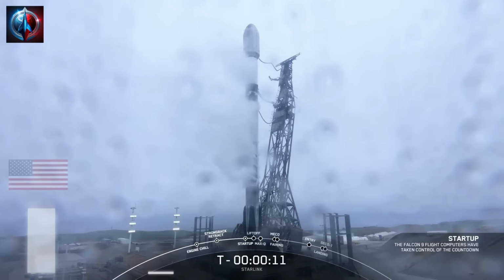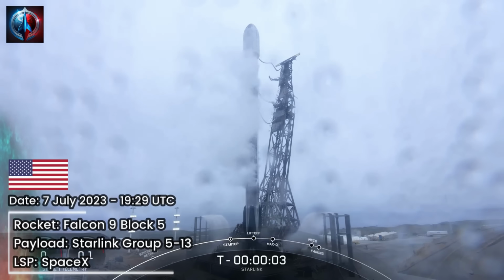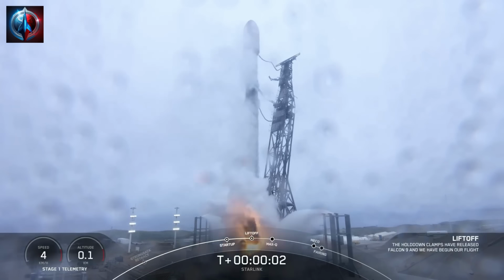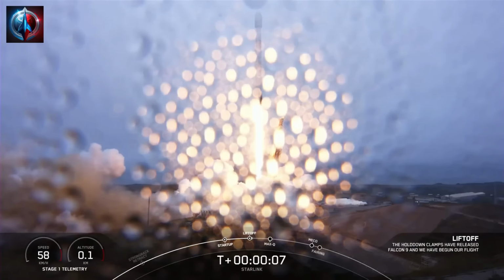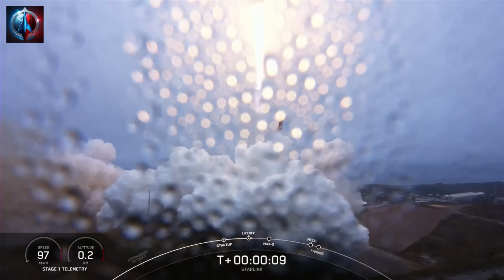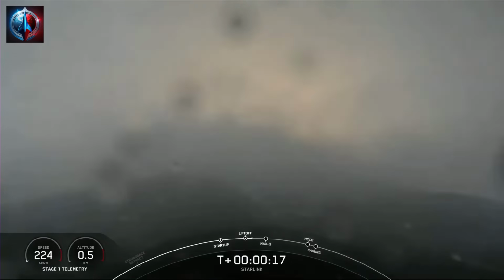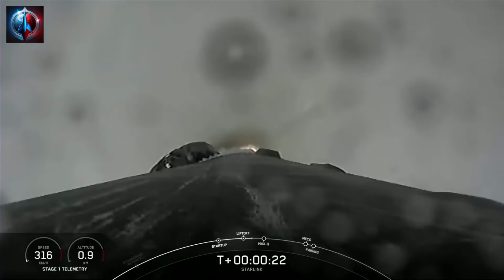T-minus 10, 9, 8, 7, 6, 5, 4, 3, 2, 1. Engines full power. And liftoff of Starlink 513. Go Falcon, go Starlink. Vehicle is pitching downrange. M1D chamber pressures are nominal. That's the fuel tank.